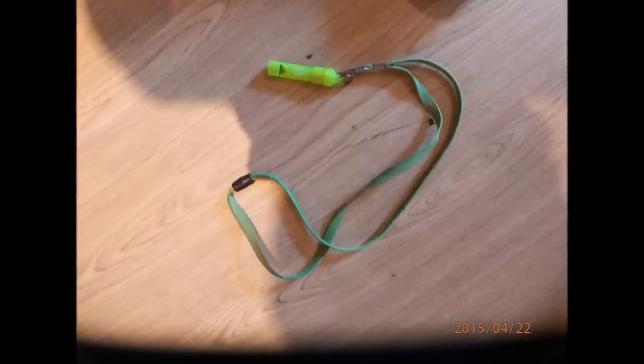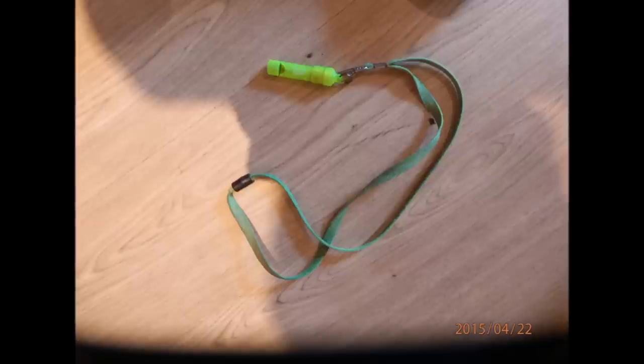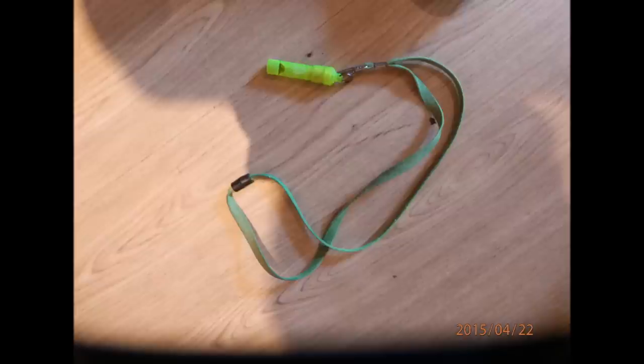I'm going to talk about my bike bell and mostly the bicycle whistle I use. This is the whistle here, as you can see in the photo, and I'll show you some clips at the very end, some examples of how useful it can be, and when and where I use it.